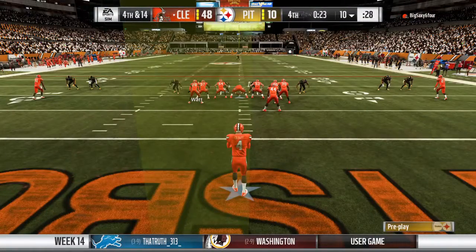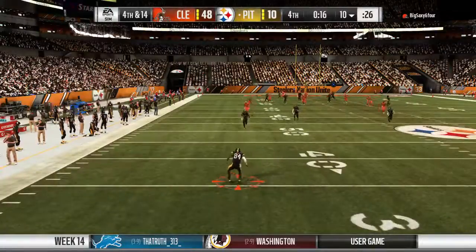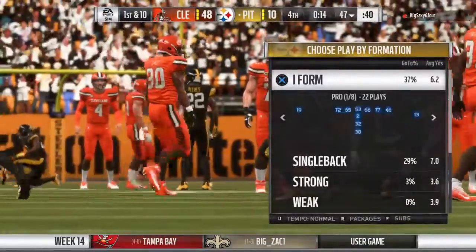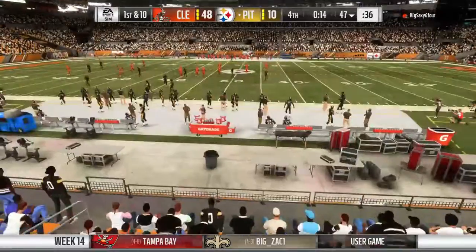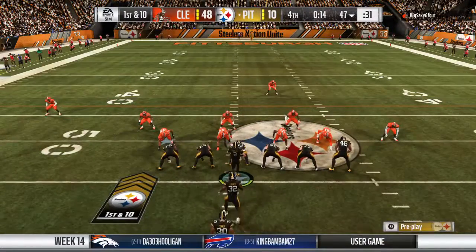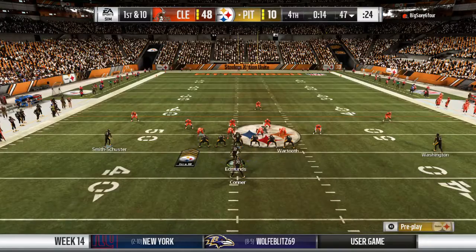Here's Britton Colquitt now as he's on to punt for Cleveland. Even 50 yards on the punt with 7 on the return. And control of the football switching hands here with very little time remaining in this contest. So good starting field position for them here as they come up 1st and 10.